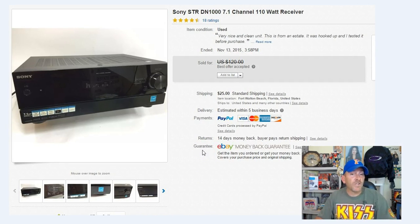Another vintage electronic. Well, not so much vintage. Actually, this is a newer one. This is a 7.1. I don't think I had the remote for this, or is this one where I sold the remote separately? But it has a little bit of age to it, and I got $120 shipped for this. What's really important are the model numbers on these. Anytime you get a surround sound system or a receiver, make sure you check the model numbers.